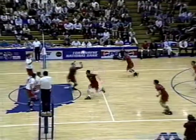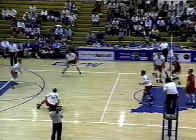The bad news for everybody in the MIVA conference is Reimer is only a junior. Yeah, he'll be back, and he will be very damaging to most folks.